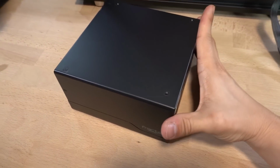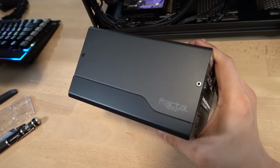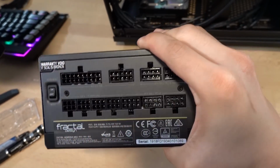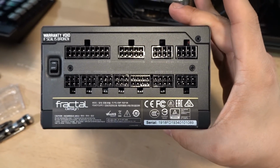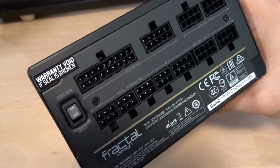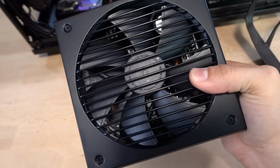Totally not intentional, but we have another Fractal Design product. It just happens to be that we've got a lot of these parts lying around from good old Fractal. But this is a very nice unit, actually. It's the Ion Plus 760P. So it's got 760 watts, which is an interesting number. It's not 80 Plus Bronze, not Gold, but Platinum. Fully modular design, 0 RPM switch, and it's got a very quiet fan in-house from Fractal. Very nice unit. I love the size.